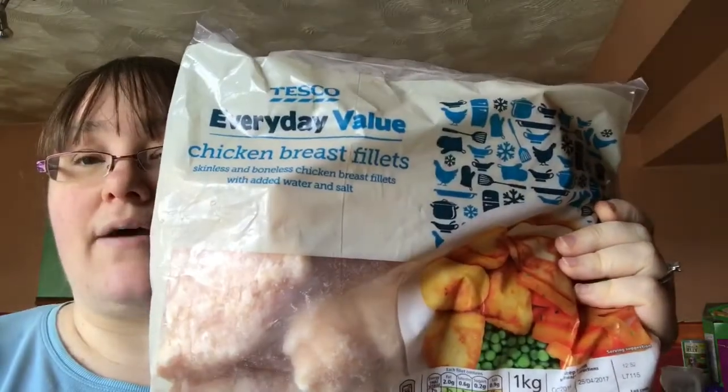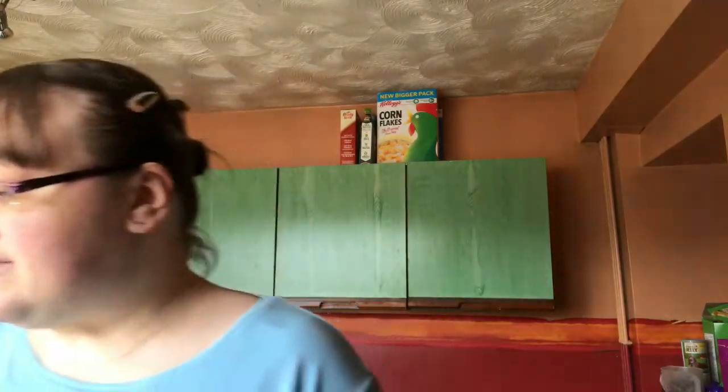Then I have chicken breast fillets. I've actually run out of my Live Lean hamper now, so I don't actually have any chicken breasts left. So when it comes to the end of this month, and once we've been paid, I'm hopefully going to be doing a Muscle Foods order. So I just got that to keep me going through the month.